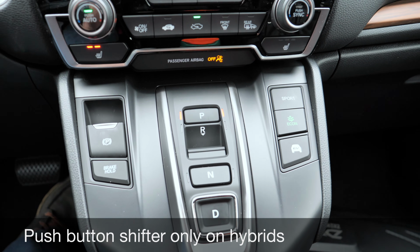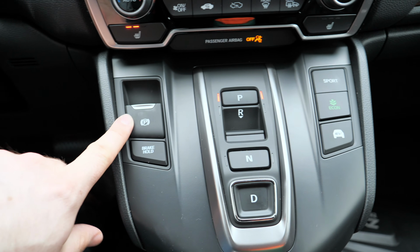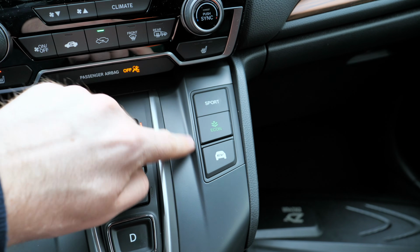So Honda and Acura have had this push button shifter for a little while. It does take a little bit of getting used to actually pushing buttons instead of moving a lever. Electronic parking brake, brake hold, and then over here you've got your sport, economy mode, or EV mode, and we'll go through those in the test drive.